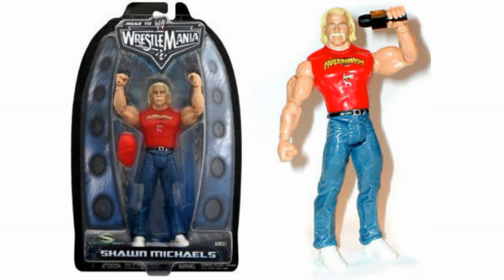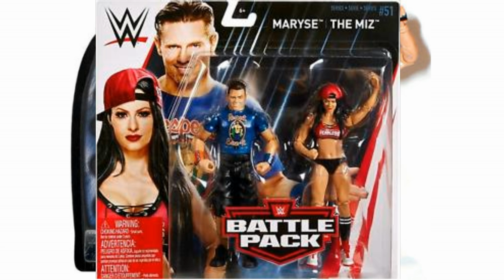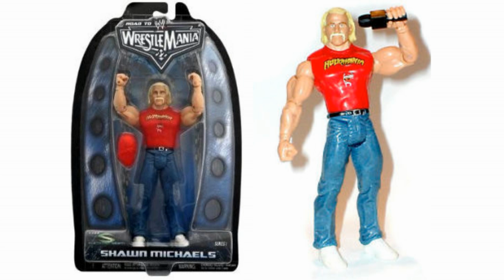Next up, we've spoke about this figure before. This is Shawn Michaels dressed as Hulk Hogan. This is the Road to WrestleMania 22 figure. And it's always a little bit weird to see superstars dressed as other superstars. We have spoke about the Mattel Battle Pack where Miz and Maurice dressed up as John Cena and Nikki Bella. But this one's really cool.